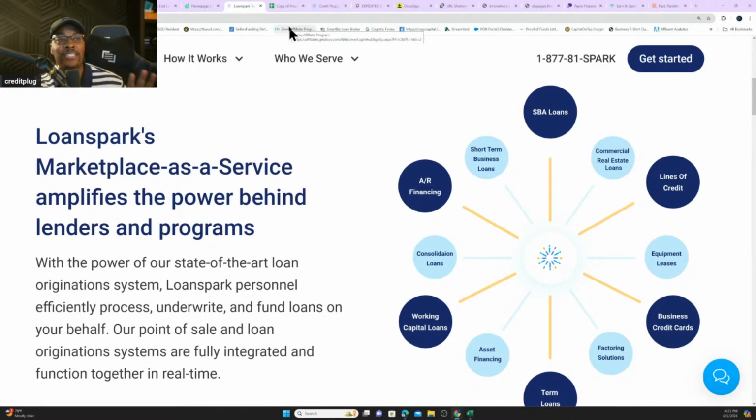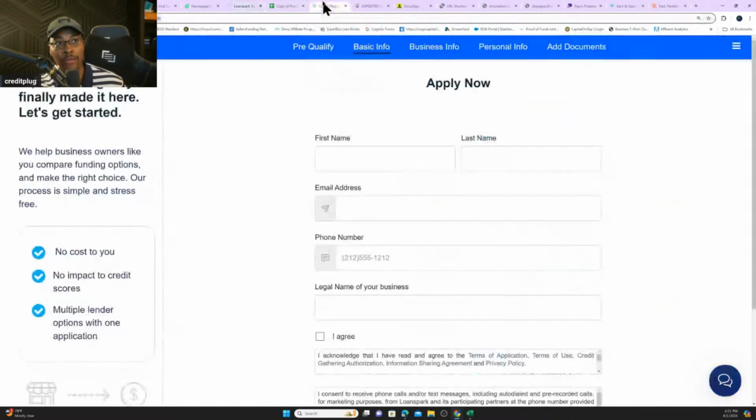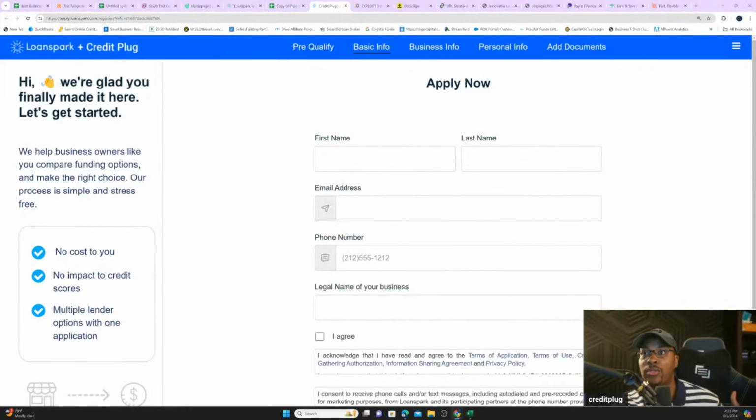Again, this is not something you can apply for directly, but as you guys know, I have a connect for LoanSpark. So this is just the application. They just ask for basic information. It is a pre-qualification, and they will do a soft pull on your personal credit. It's not a hard pull until you actually get back offers.